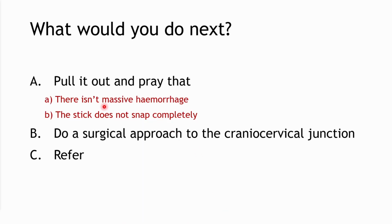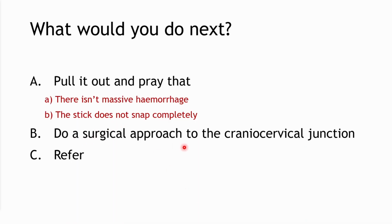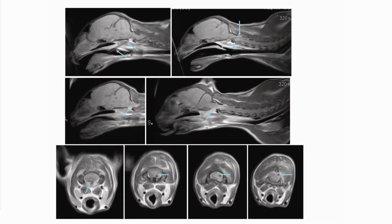Just hope that God is on our side, and also that the stick doesn't snap completely, considering that it is definitely bent there. Do a surgical approach to the craniocervical junction, which I can tell you is quite challenging. Well, I had an anaesthetized cat in front of me, and I was the person that somebody would refer to, and I was very challenged with this, and I eventually decided to do option A, pull the stick out, and these are actually the images after the stick has been pulled out.